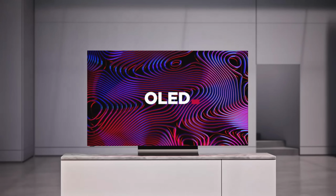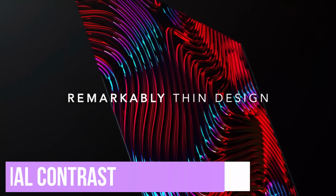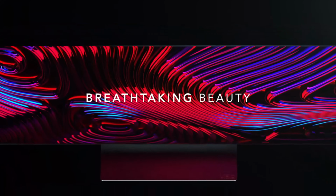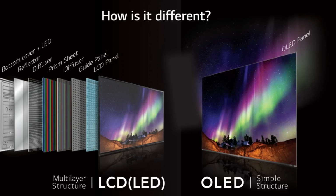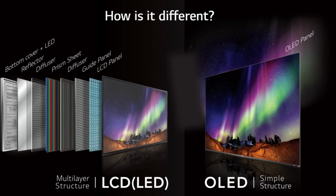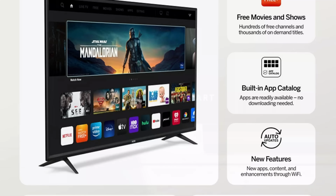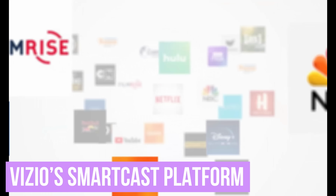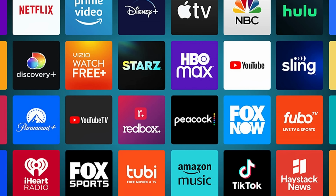In the former category we have exceptional black levels and extremely thin chassis, the other benefits of OLED being the exceptional contrast and wider viewing angles that most folks can appreciate. The downside is that OLEDs in general aren't as bright as their LED LCD counterparts, and Vizio's OLED in particular is dimmer than most. Compounding the problems of this flat-screen TV is Vizio's SmartCast platform, which is missing a few key apps and can be a bit slow after startup.